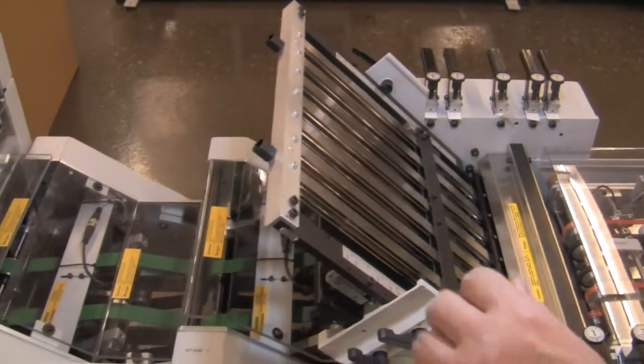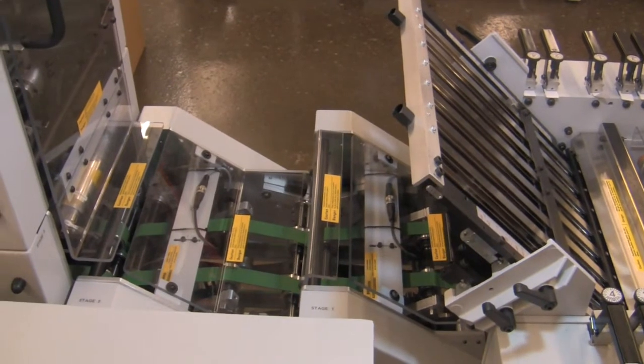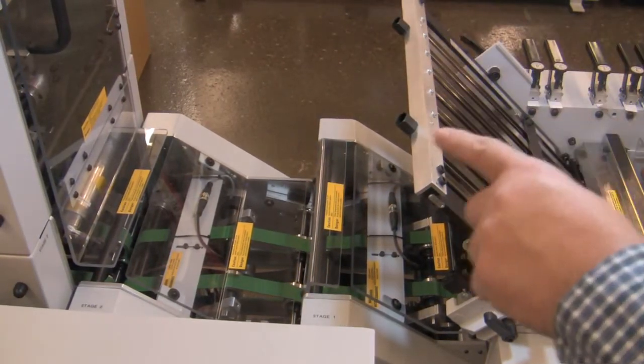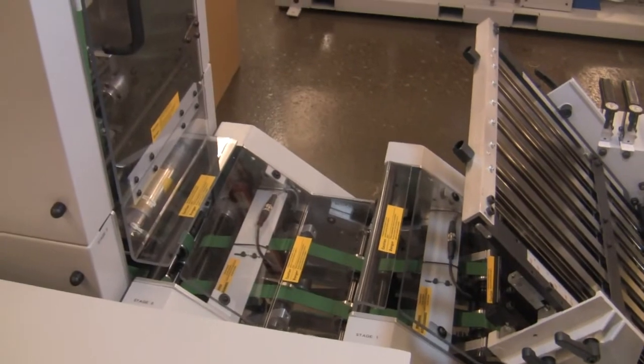Then we go into the Baumfolder staging units. It's a belt over belt system. What this unique system does, as our unit is folded, they go into each individual system waiting on the correct box to come down the conveyor system.